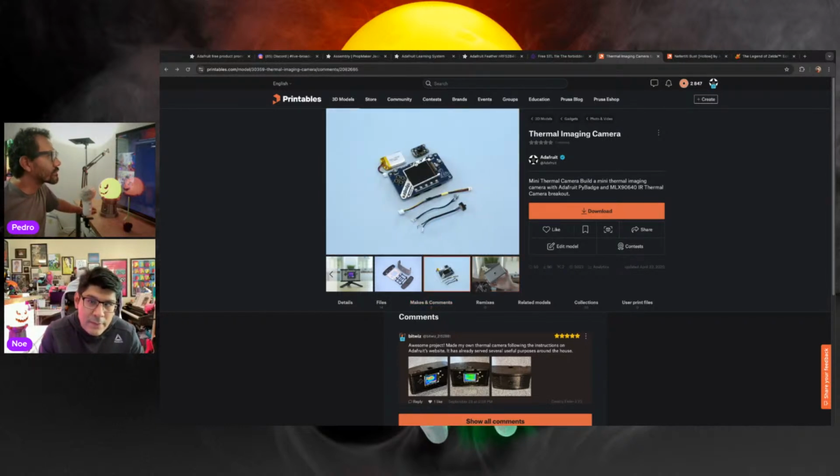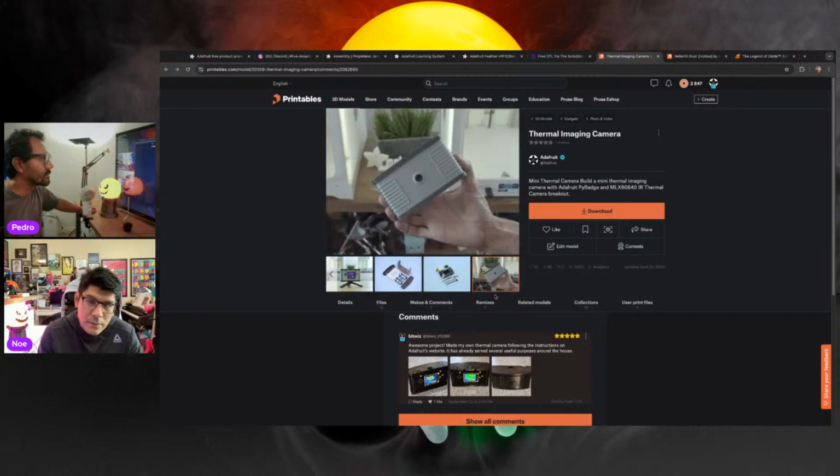Just add the IR thermal camera breakout with the STEMMA QT cable and ready to go. Yep.